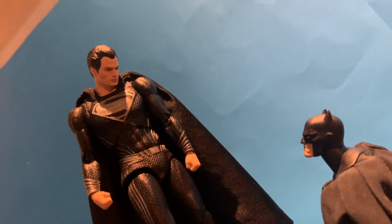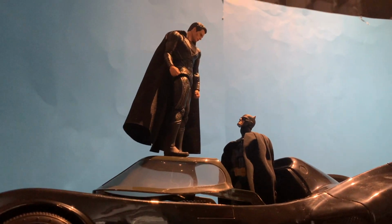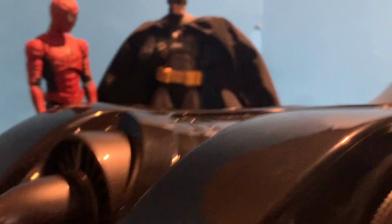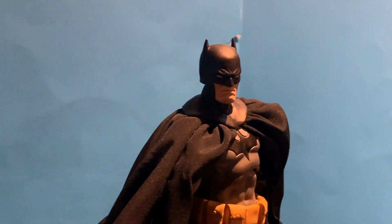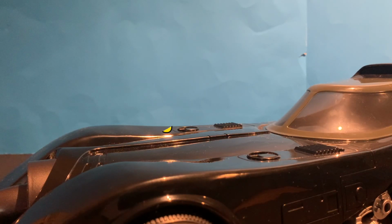Now granted, my only complaint is the top paint with the different paint colors. That's my only complaint. But besides that, it's a pretty good item. I'd say pick it up if you're a fan of Michael Keaton Batman, or you just want a Batmobile for your Batman. So yeah, I'm gonna give this a 10 out of 10.